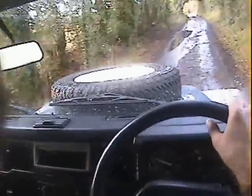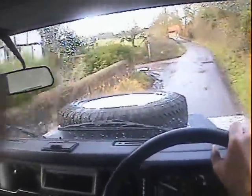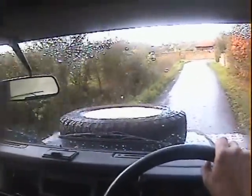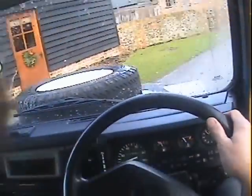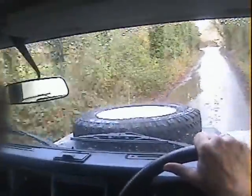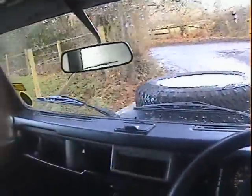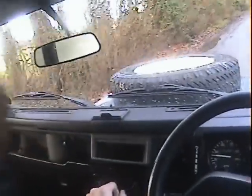Not a lot to say, it just gets on with it. It drives really, really well, this one. So only 116,000 miles on it. Well, it's a generally nice, quiet Defender that's not full of rattles and squeaks and bumps. Nice straight panel work. Just a nice one, really.